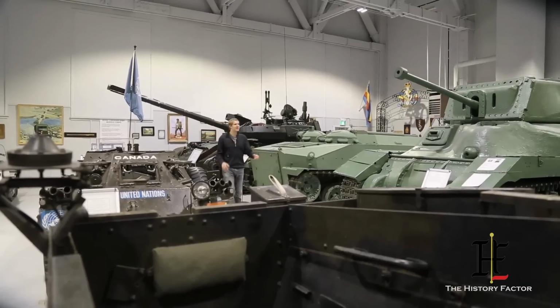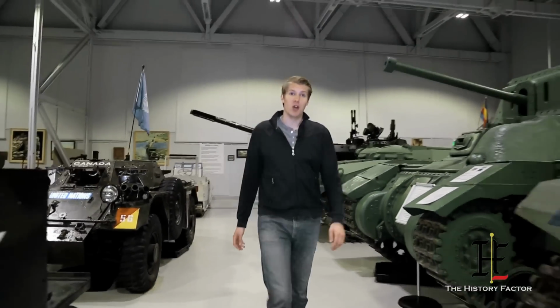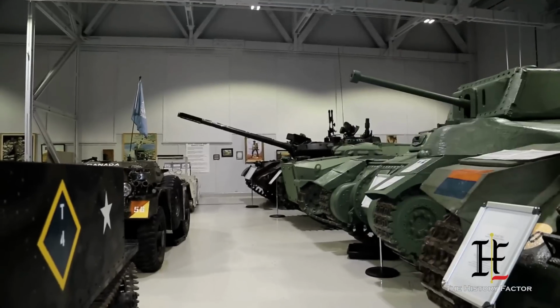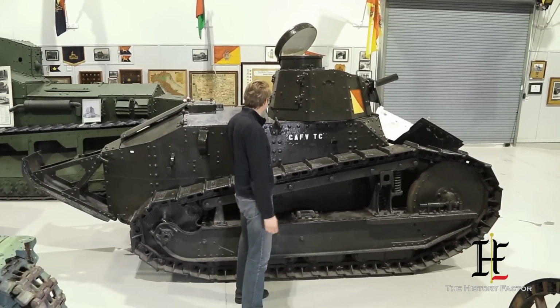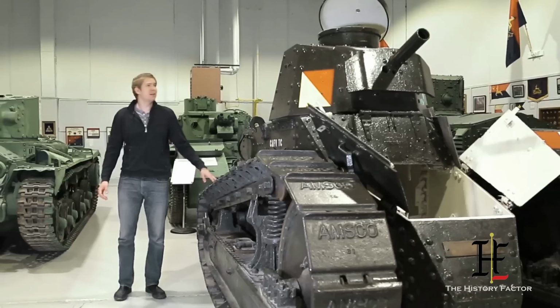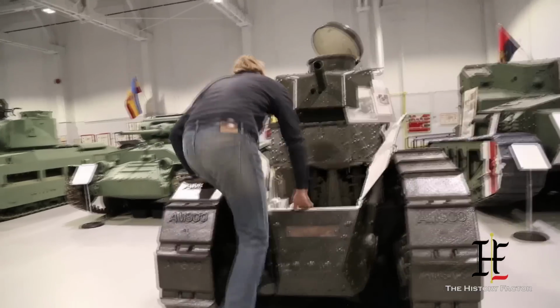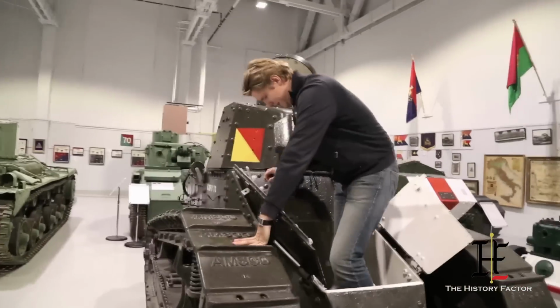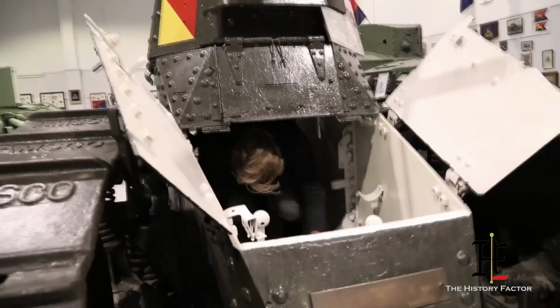Inside this building at the Base Borden Military Museum is one of the last surviving examples in the world. Behold, the Renault Tank. Seems rather ridiculous to think of this as a modern tank. It's only about 7 feet high, 16 feet long, and ever so tiny. It's crazy thinking about it now, but 2 people would have to fit in this.